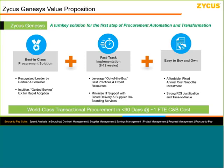I'm a person who works with technology every day, and I say it's really more about the company that you're working with. It's more about the culture. It's about their ability to make you successful. It's about the focus on successful outcomes, and that's what ZYCUS is all about, a focus on successful outcomes. And I'm going to talk to you about how we accomplish that today.